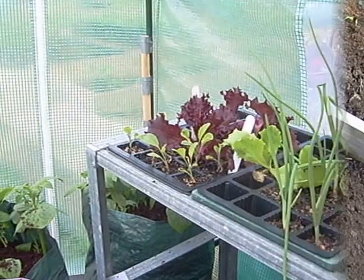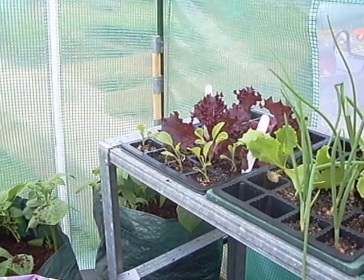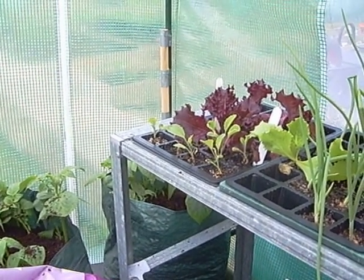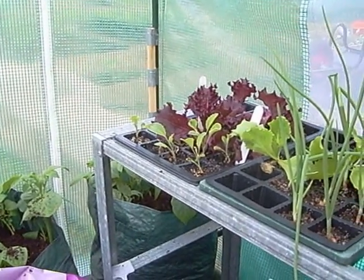I've got a pot and welcome back. It's now about 4 o'clock in the afternoon on Sunday. Following on from this morning's video, I thought I'd give you a quick whiz around inside the polytunnel, because you've not seen in here for a few days, and then take you outside and show you the very little I've managed to do through today.